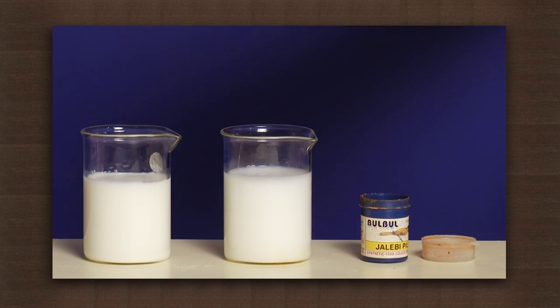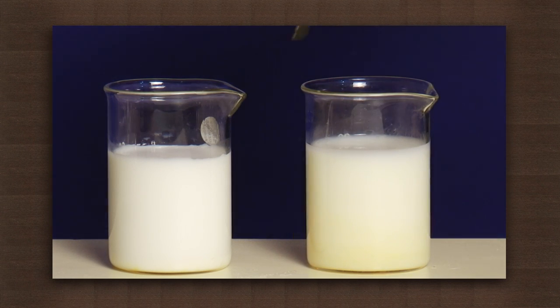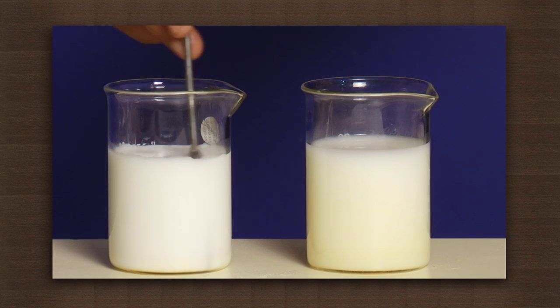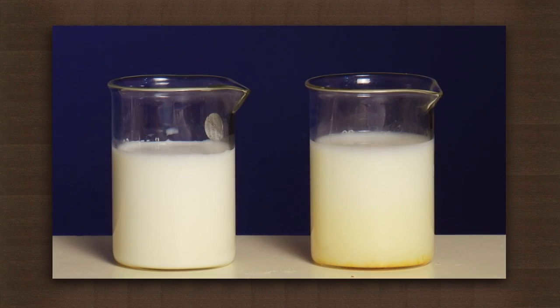Stir it well. Observe how the color spreads. The yellowish-orange color has evenly dispersed in the first sample. In the second sample, the milk retains its white color. Let's add some more food color to the second sample and stir it.